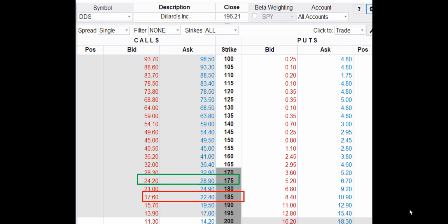Now we want to review a call option debit spread, aka a vertical call spread. For this spread, we want to buy to open the DDS September 17 expiration 175 strike call and sell to open the DDS September 17 expiration 185 strike call. We're going to base our entry prices on the midpoint between the bid and ask prices. That means we'll buy the 175 call for $26.55 and sell the 185 call for 20 even. 26.55 minus 20 equals 6.55. So the entry price or debit cost for the spread is $655.